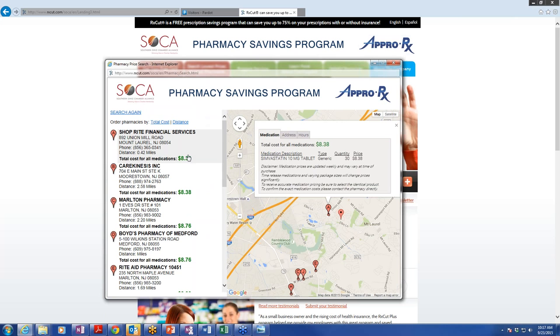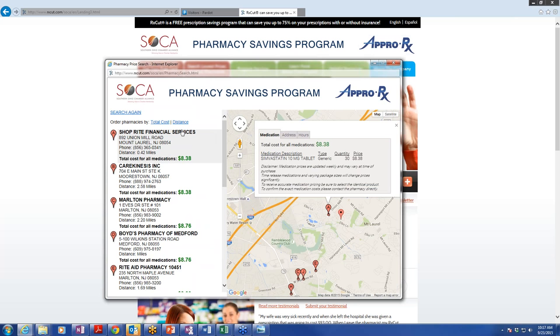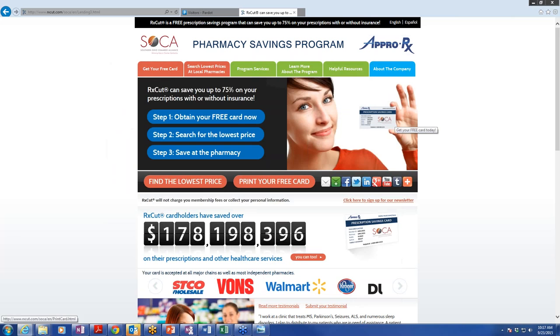And you'll see that the low cost is $8.38, and CVS is selling the same drug for $20.15. So if I had a $15 copay and I went to CVS, well, guess what? You just lost $2, and the client paid your $15 copay. If they go to ShopRite, they're going to save almost half of their copay, and your chamber is going to make $2. So that really helps our conversion rate, and it's important that members actually use that tool.